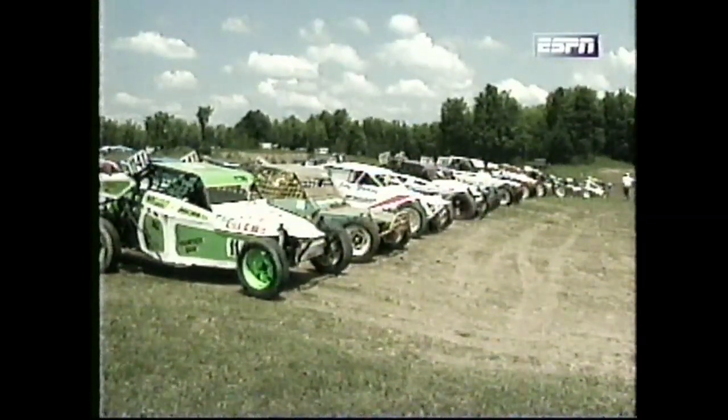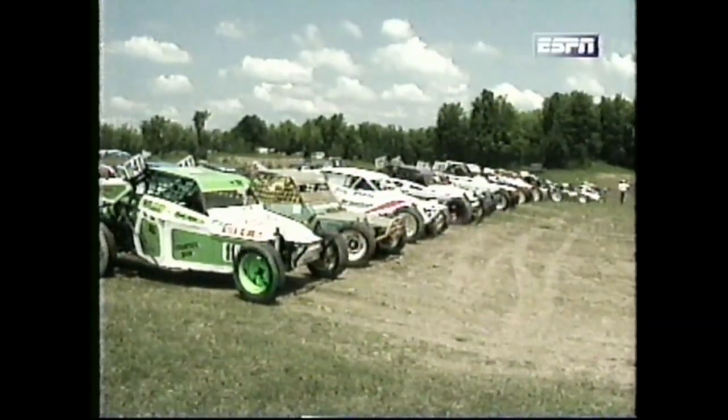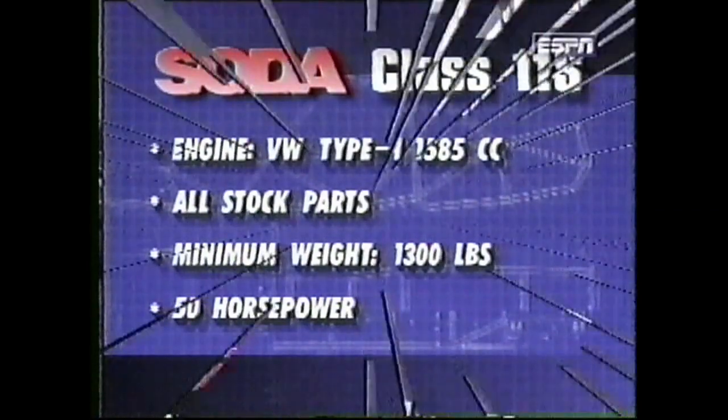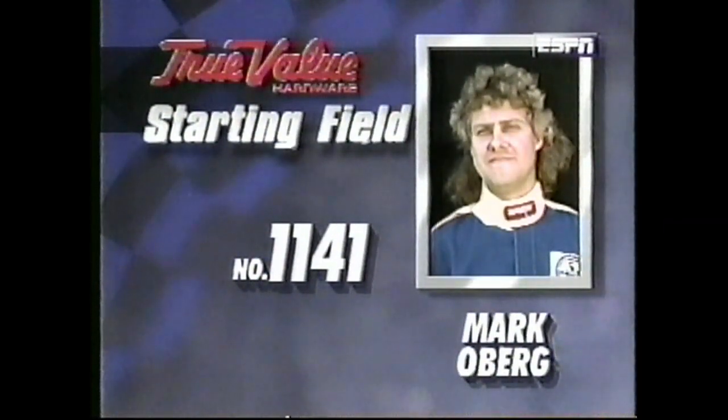We're getting ready now for another one of the entry-level classes, 11S. And boy, what a bundle of cars that we have in this division. Marty, they are really revved up. Engines are air-cooled, 1,585cc, all stock parts, minimum weight about 1,300 pounds, and make just about 50 horsepower. This, as we said, entry-level, and there are 31 in the True Value starting field. Dan Badu is one of those, and there at Saginaw, Michigan, his home.